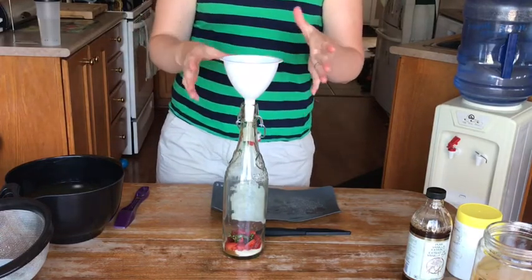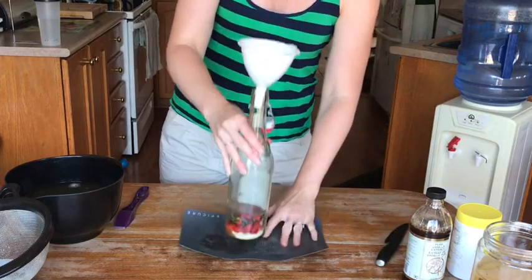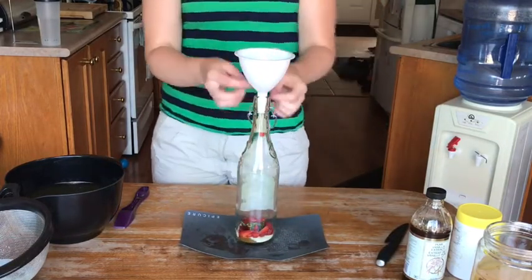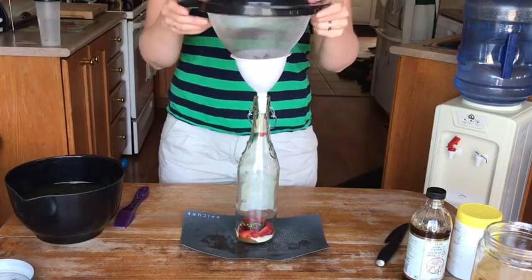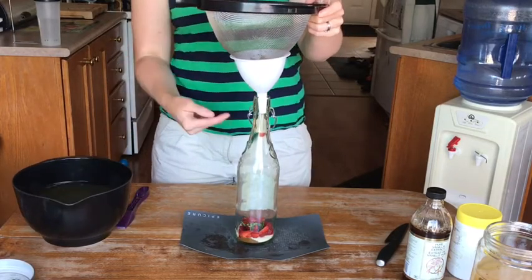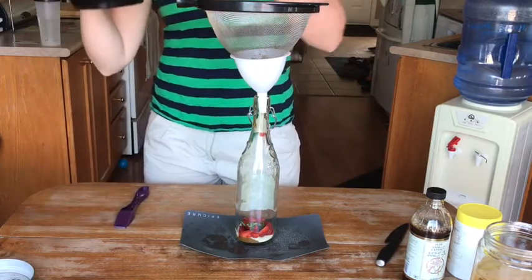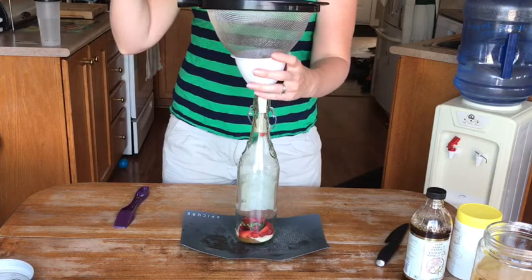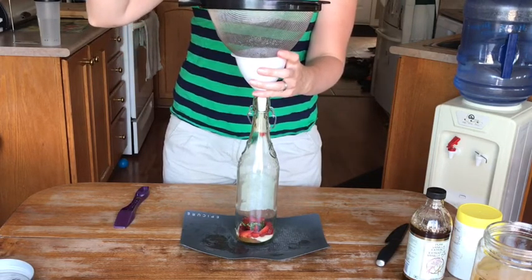I'm using a funnel because I have a very narrow bottle here. If you don't have such a narrow space, you can just use your sieve. I am gonna run it through the sieve again before I put it down in there, just in case there's some more lumps of sludge. Now, this might be exciting for our tiniest viewer because it's going to get really fizzy and bubbly. So watch as I pour it down in there.